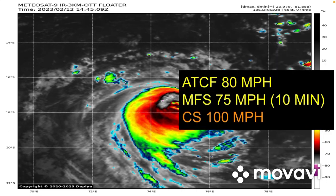So let's take a look at the estimates here. ATCF has 80 miles per hour. Météo-France is going for 75 miles per hour in 10-minute winds. And yeah, we're going with 100 miles per hour.